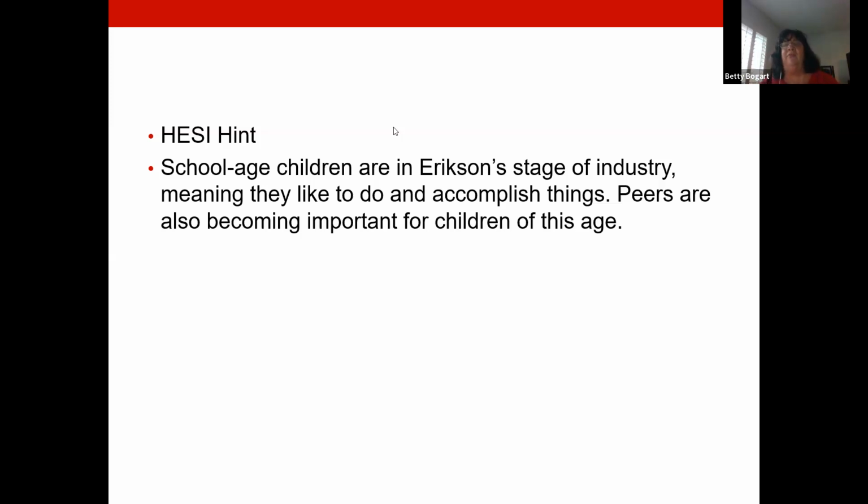But would you give a 1,000-piece puzzle to a 7-year-old? Oh, absolutely not. What would that cause? That's the inferiority. I can't do it. Let's make it 100 pieces to start with and work up, right?